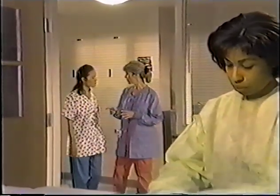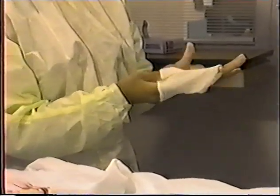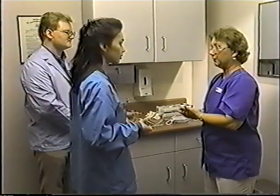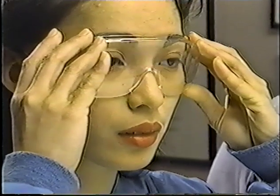To maintain barrier protection, always remove torn or contaminated PPE as soon as possible. That is critical. Then wash your hands or other potentially contaminated areas of skin thoroughly. Your employer will provide whatever PPE you need and train you in how to use it. Your employer will also maintain, replace, and dispose of PPE free of charge. But your employer can't wear it for you. It's your job to make sure PPE fits well and to use it properly.